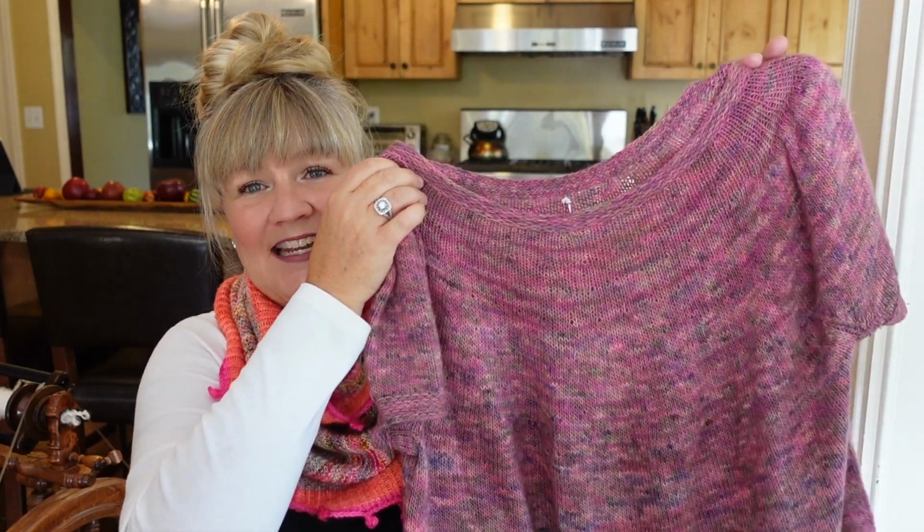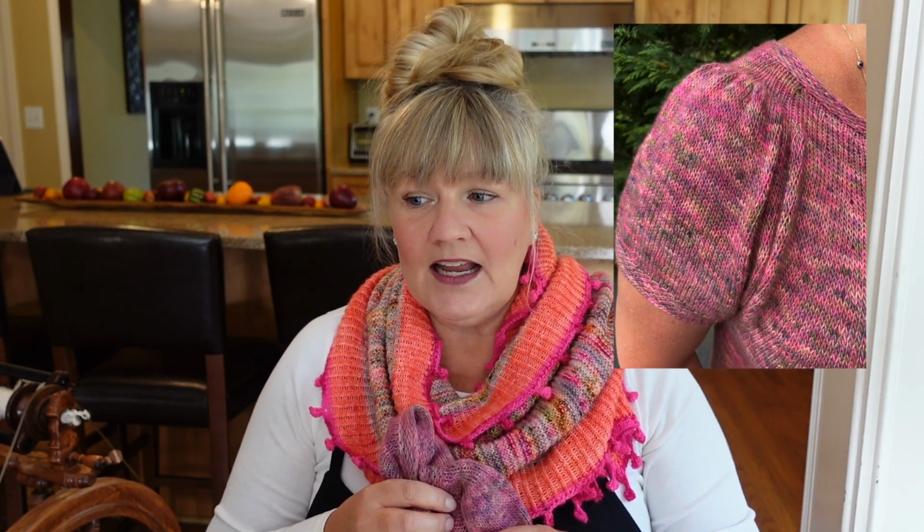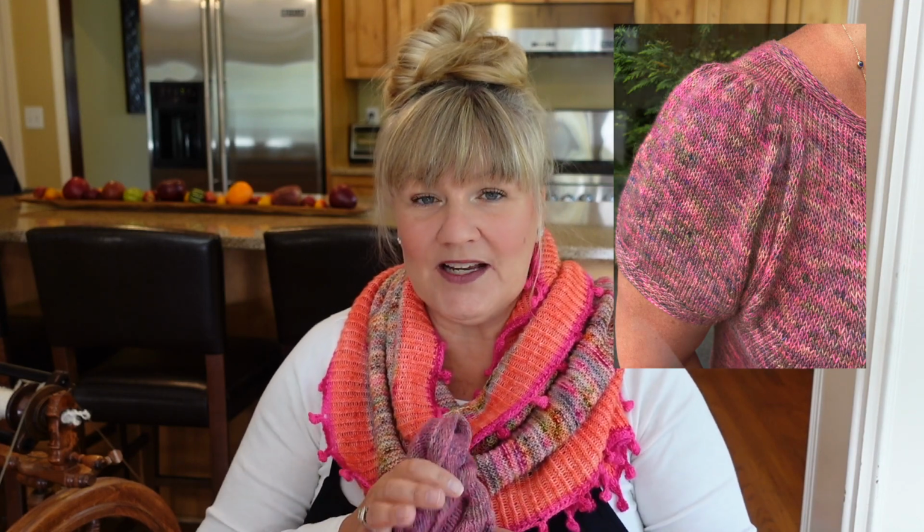is my Lovely Tee. I absolutely love this design, and the more I'm out there at yarn shops and traveling and bringing my designs for people to actually put on, it was not intentional, but boy, does this design look great on every single person that puts it on. So that's something that I'm very proud of. No matter what size you are, it is a wonderful piece.